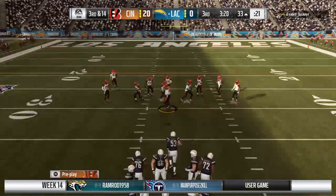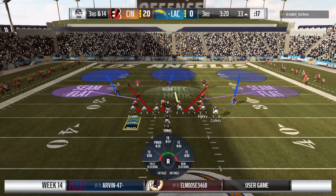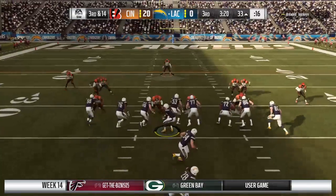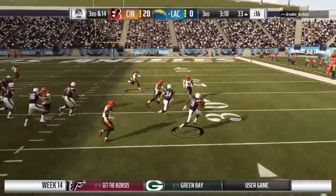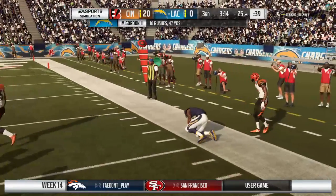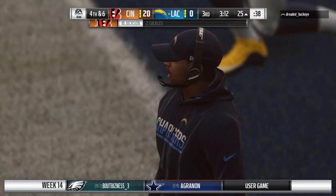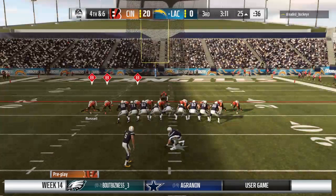The Chargers on third down. They've only converted once in 4 tries. This is 3rd and 14. Another tote for Gordon. He's been busy this afternoon. And he's able to get it down to the 25-yard line. He's able to chew up 8 yards on the carry there, but still 4th down upcoming.